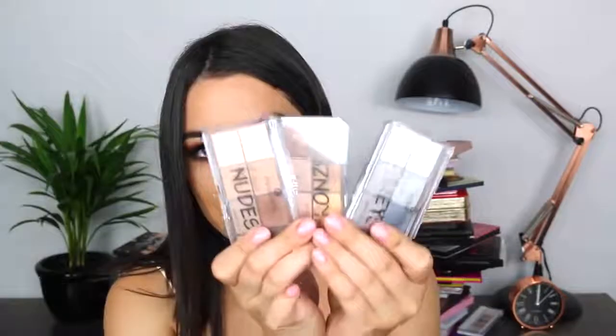And I have 3 eyeshadow palettes from the brand Essence. I'm gonna keep the bronze palette, and I'm gonna keep the All About Nudes palette because I think they're beautiful, they're very pigmented and very, very affordable. And then I also have this one, which is the All About Grays, and I don't like this one.